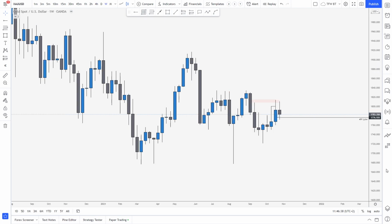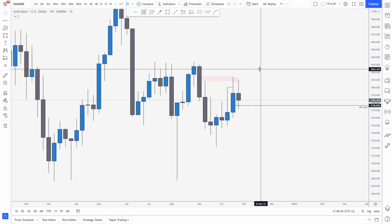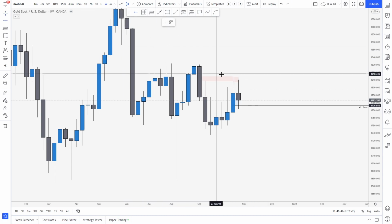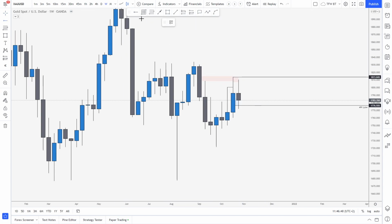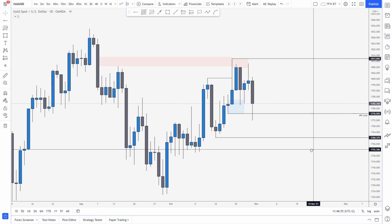Let's have a brief outlook on gold. So pretty much we're having again an inside bar this week, which is always really interesting because in the following week we can expect a breakout, okay? And the first level to break out is this one, and then the second one is this one. So let's drop to the daily to potentially have a look at those zones right there.